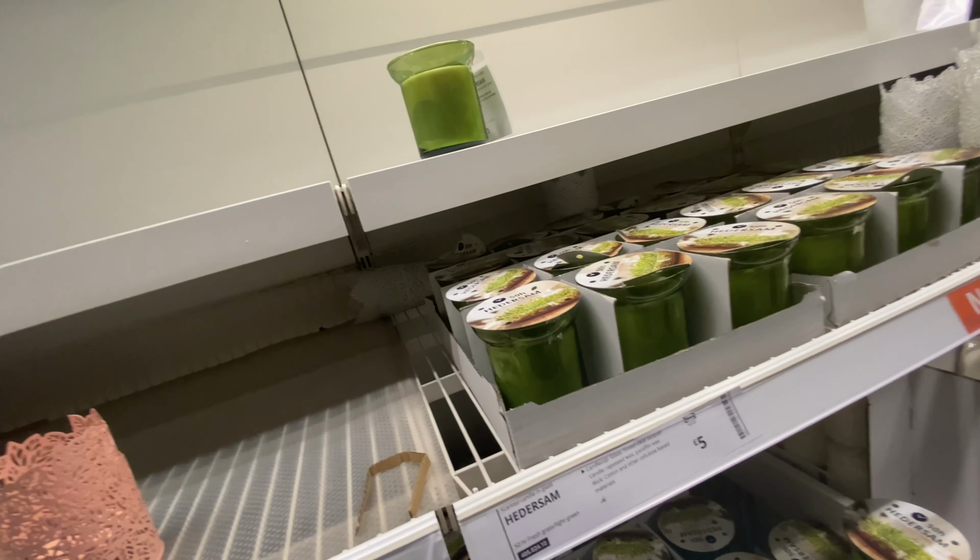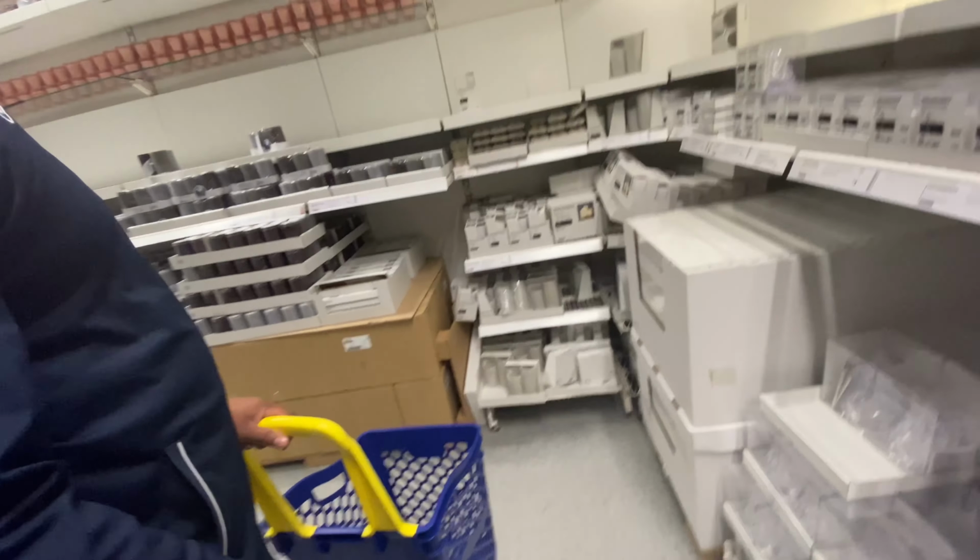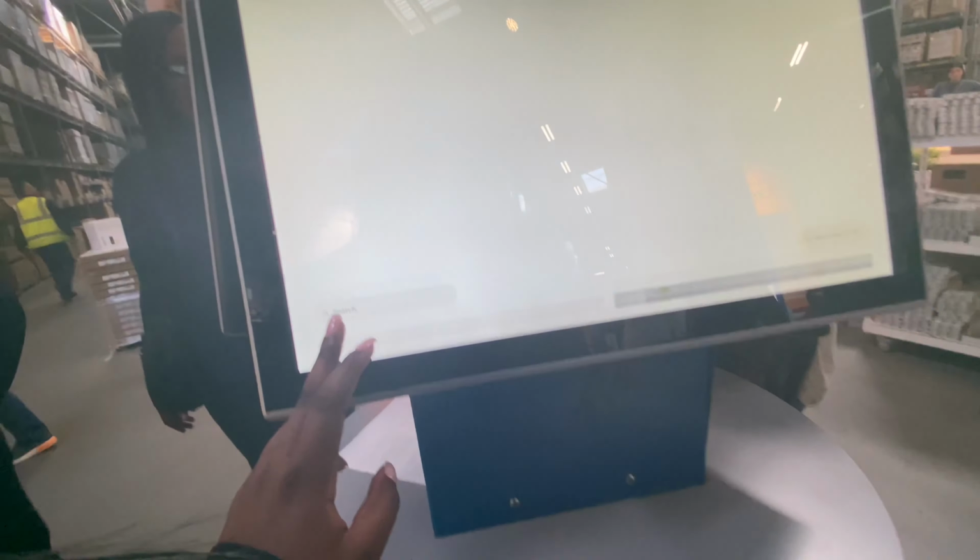Ooh, that's grass, definitely. Definitely grass. Unfortunately, guys, we didn't get to find the berry scented candle that we were looking for, but I completely understand because it was going for a really good price, so I get why it's out of stock completely.